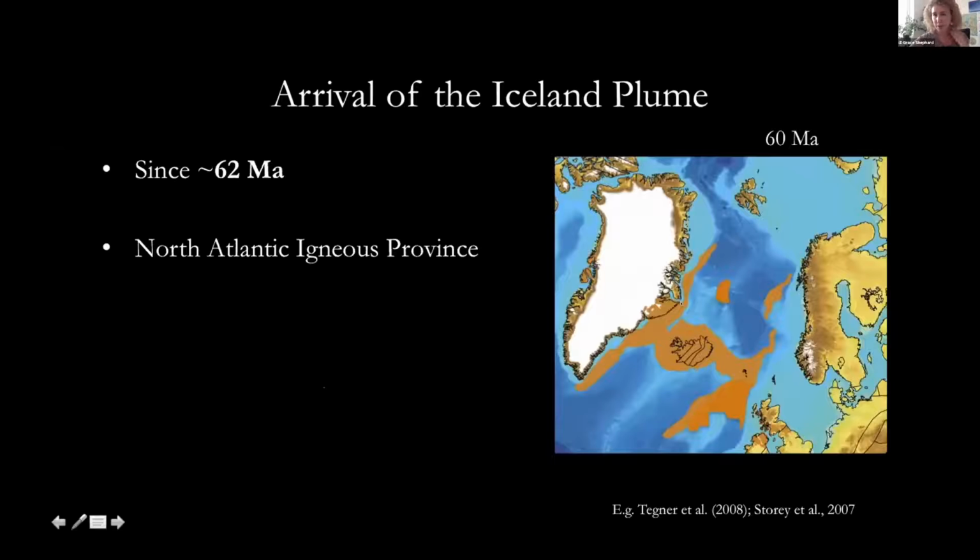So about this plume. When it arrived, it's thought to have been around 60, 62 million years ago. And this has occurred at many places across the Earth. Often the eruptive products are called large igneous provinces. The one in the North Atlantic is called the North Atlantic Igneous Province. And this has covered a wide range of locations: east and west Greenland, around Iceland, and even towards the Scotland margin. This is the area shown here in the darker orange.